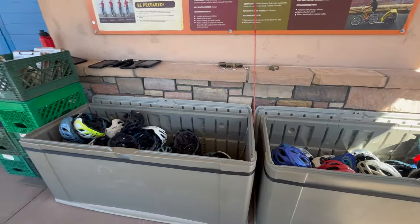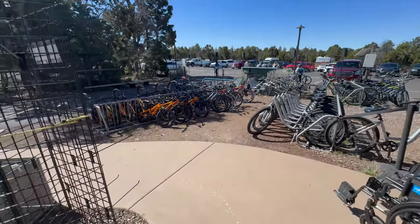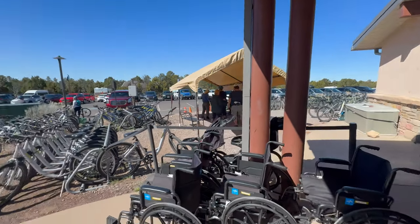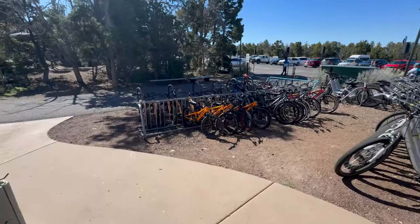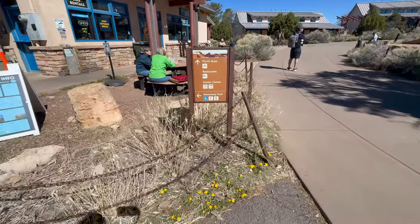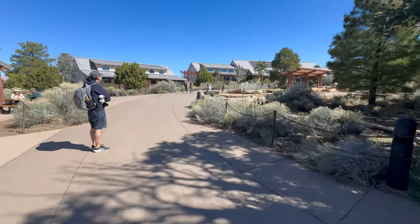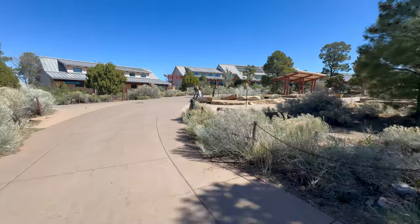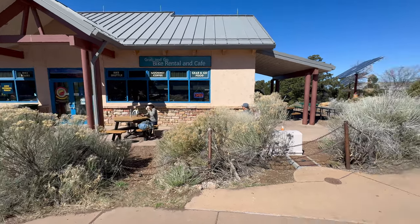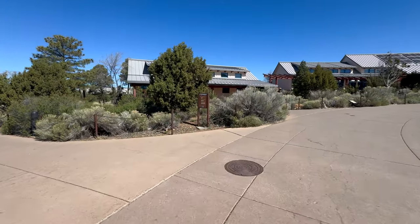And they've got all your helmets here with your bike rental, and of course, all your bikes, lots of bikes, all sorts of different sizes, and kids' bikes. Walking up to the visitor center, you've got a picnic area. You've got your restrooms. This is the other side of the building, the Grab and Go Bike Rental and Cafe. We're going to head over to the restroom and take a restroom break.